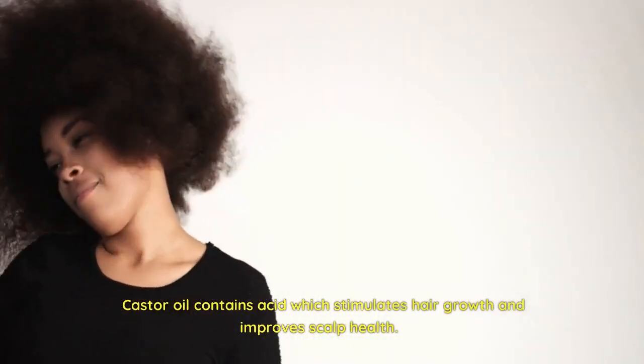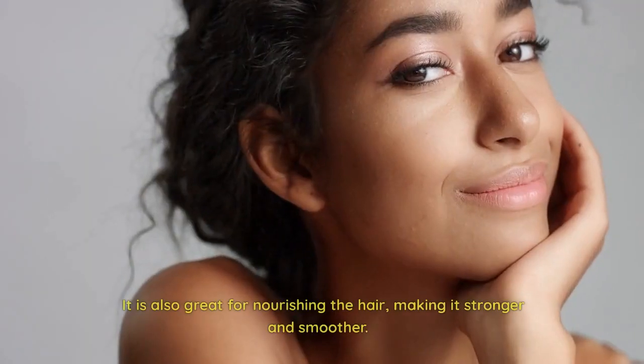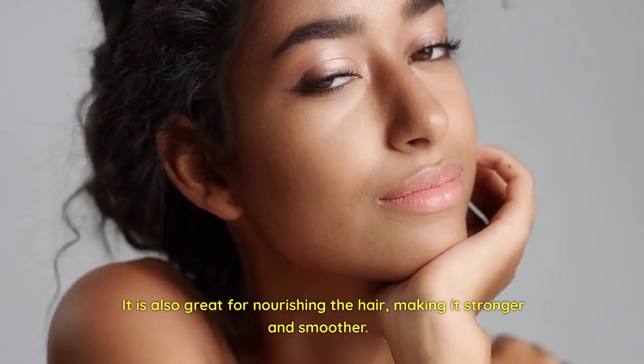Castor oil. Castor oil contains acid which stimulates hair growth and improves scalp health. It's also great for nourishing the hair, making it stronger and smoother.